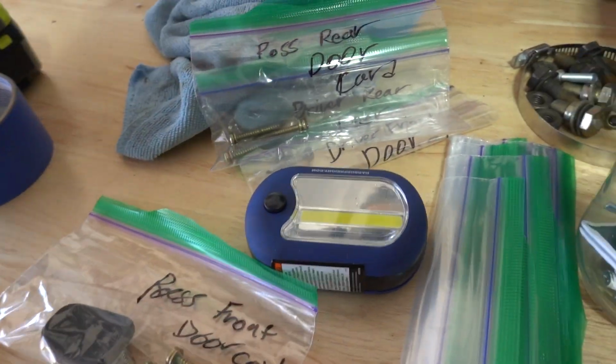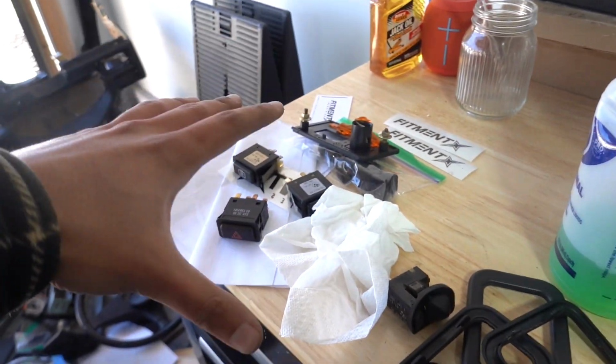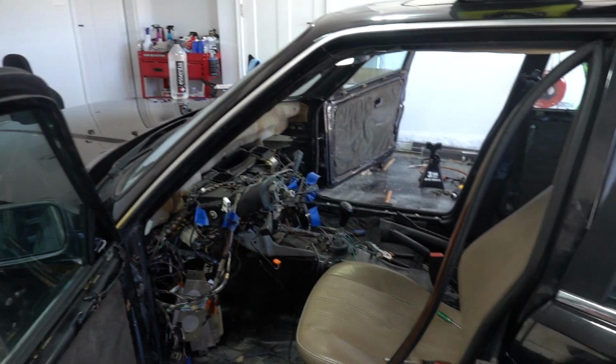But overall, the garage is a mess. Everything is nice and labeled though. We got all our interior bits right here, switches, we got all the rest of the panels here, dash, door cards, and then we have a bunch more stuff sitting in that garage, in that closet. So yeah, we're making great progress on the car so far.